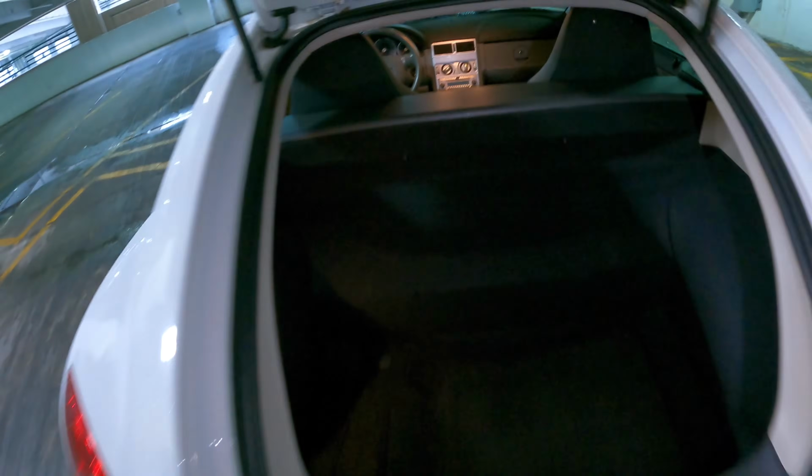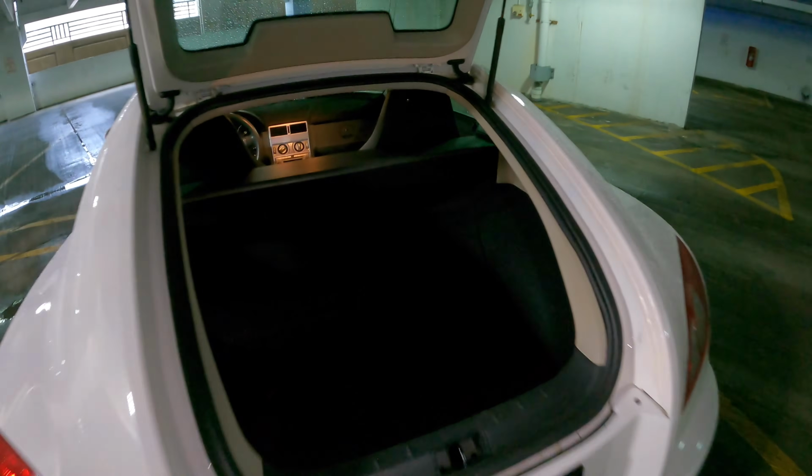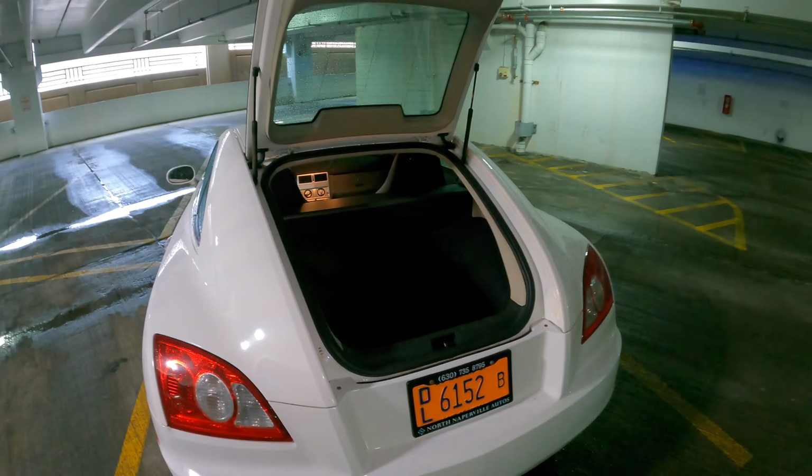Now you can go a lot out to the sides here. Decent space there, but other than that, this opening is just so small that it's kind of annoying, not gonna lie. I do get a pass through into the passenger compartment, which is nice, but other than that, I don't get any amenities back here at all. There's the trunk for you.